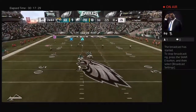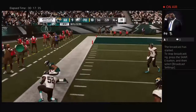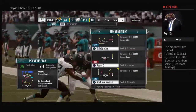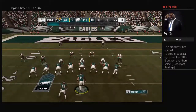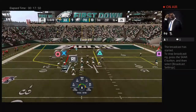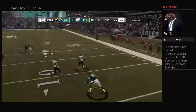Now Wentz. Looking outside and he's got a man. It's Rodgers. And he gets this one all the way down inside the 20-yard line. A really nice gain of 25 yards. Into the red zone, Wentz. And is this intercepted? It is.